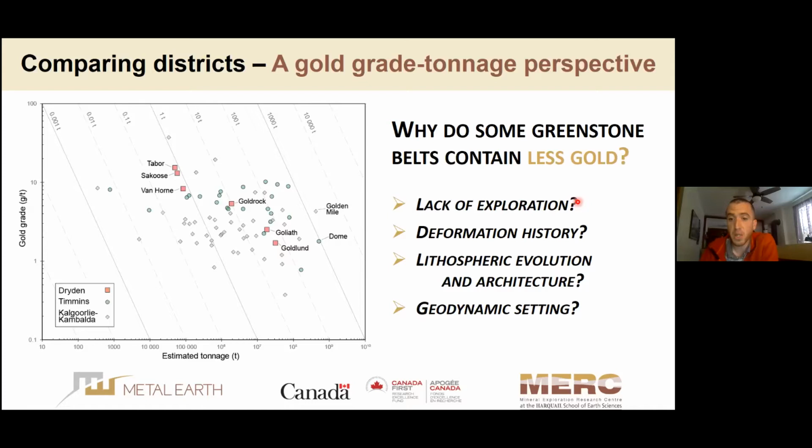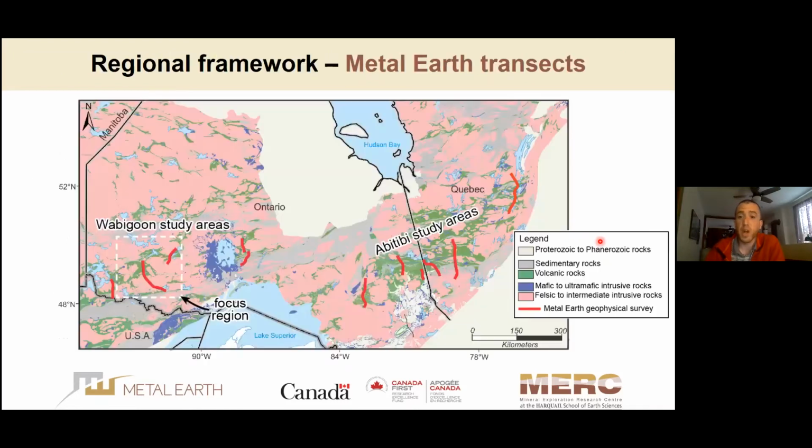So basically, I'm going to try and touch on especially these three topics here today by showing you some of the newer results we have. Due to time limitations, I won't be able to go into great detail. Of course, we know there's all the Abitibi study areas. You've seen a lot of those this morning, whereas in the Western Wabigoon, there's much less known gold. So you just heard from Jujana in this area, and then the Dryden Transect area is right about here.